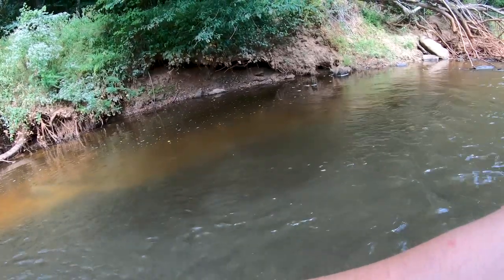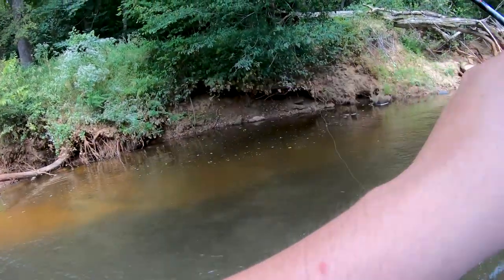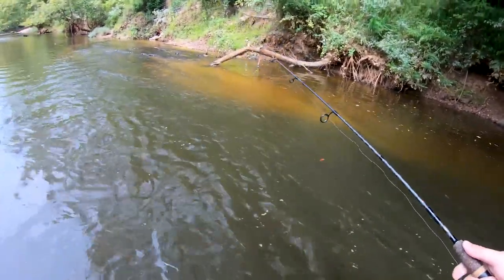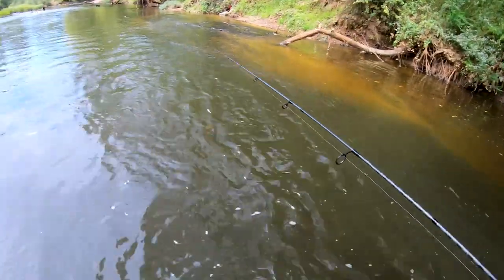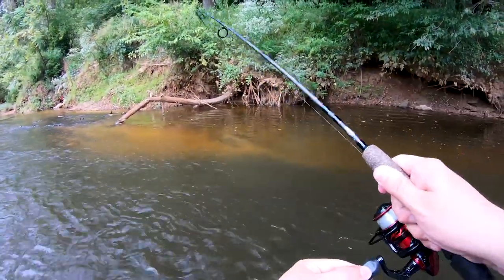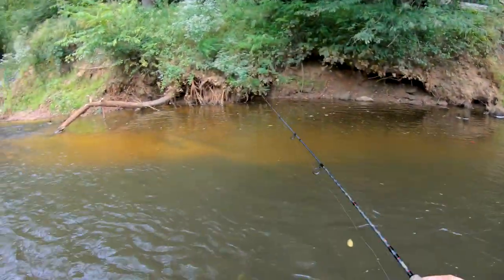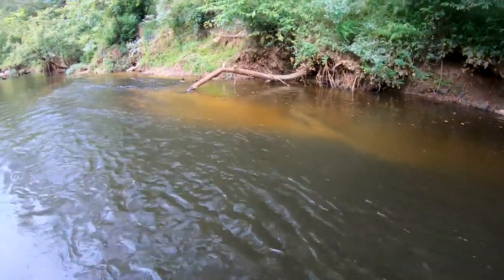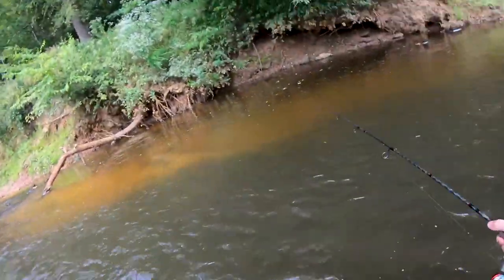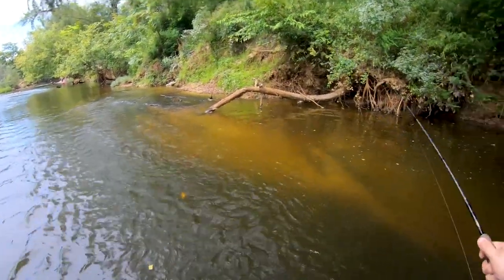What the frick happened? I don't know what that last one did to this mule jig, but it's like all kinds of wonky now. Been here for an hour already. Just catching fish, it's too great. Am I snagged? Or is that a fish? That's a snag. Come on. Give me back my mule jig.